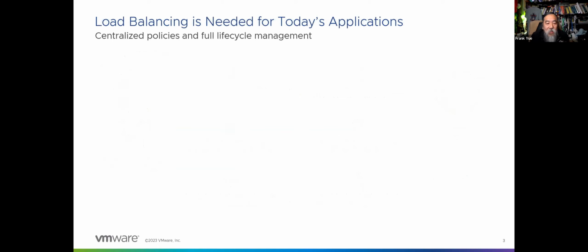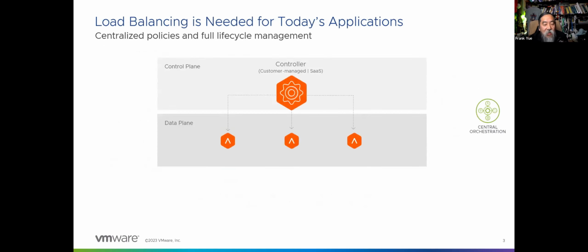Load balancing is really needed for today's applications. We really need load balancing to support the applications and give us this flexibility, agility, and elasticity. Let me tell you how we're doing this. For example, with NSX Advanced Load Balancer, since we're at VMware, we have this software-defined application delivery. We have a controller, which is in the control plane, and it configures control. You do the configuration, management, and operations within the controller.